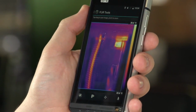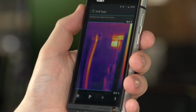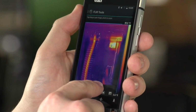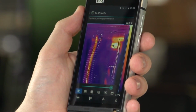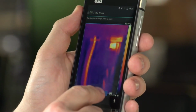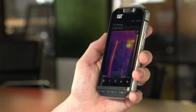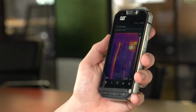You may also want to edit the way that the visual and thermal images are combined to show detail on the display. You can strengthen the MSX. MSX is the edging detail taken from the visual image and overlaid on top of the thermal image. You can strengthen or weaken that here. You can also change from a range of different views or just show the original static image. Those are just some of the many features within FLIR Tools, an app that will allow you to do a lot more with your thermal imaging.